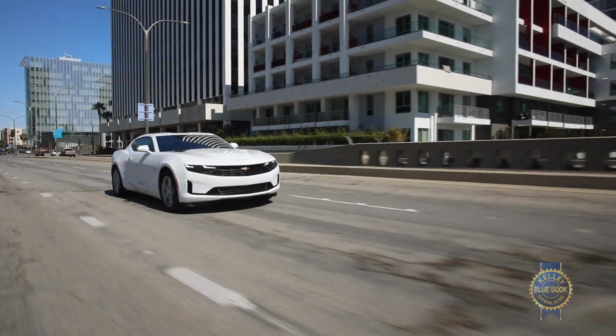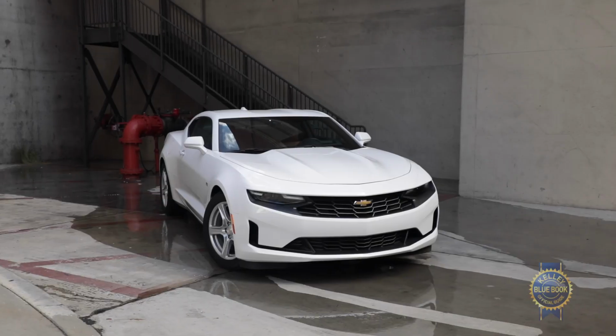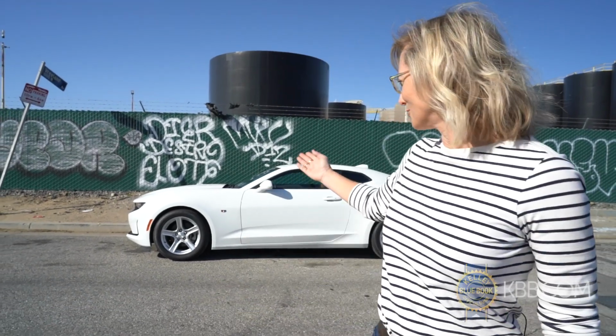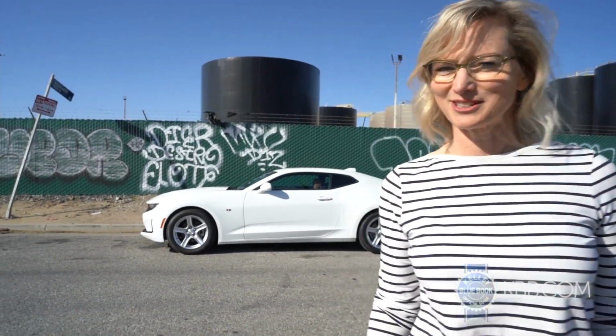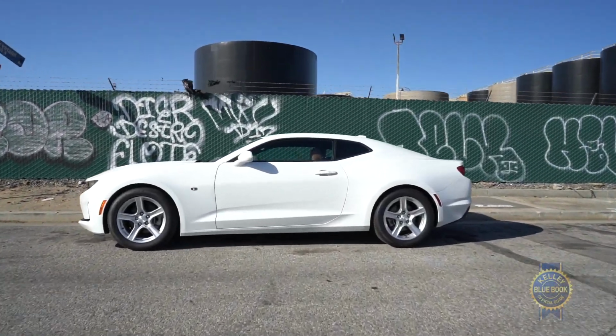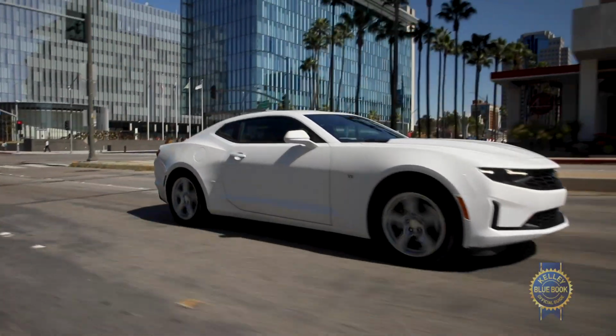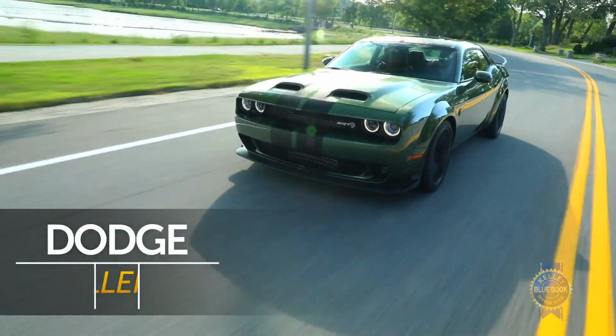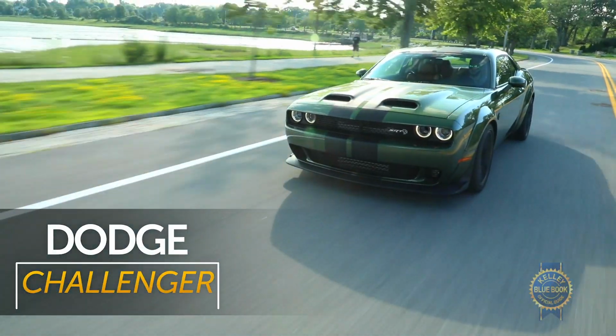Save for a production hiatus from 2003 until 2009, Chevy's been churning out the Camaro since 1967. The Camaro is one of the few pony cars that still exist from that original era. Now, a pony car was an American coupe that was sporty and performance-oriented, had rear-wheel drive, which meant a long dash-to-axle ratio and a short deck lid. The Camaro isn't the only pony to survive. Both the Ford Mustang and Dodge Challenger slide right into the starting gate beside it.